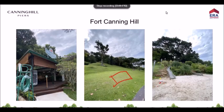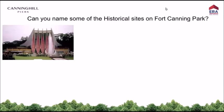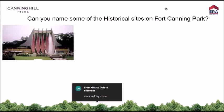There's amazing playground, very modern, and also pretty much a lot of slides for your, what is Raffles House? I don't know. Okay, come. First photo, where is this place? Okay, so not everybody is very clear.